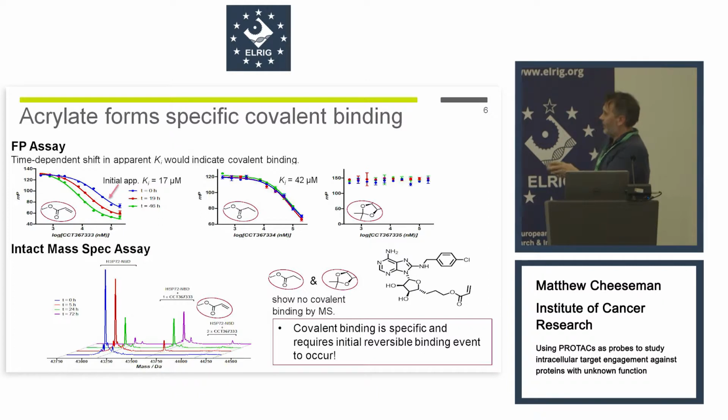So I sat down and designed this molecule based on the crystal structures of compounds bound to HSP70, which I'll come back to in a minute. And the student took this challenge on. They're not the easiest things to make, nucleosides, if you've ever worked on them. So he did a real good job of putting these things together. And this is literally the first one that we made.